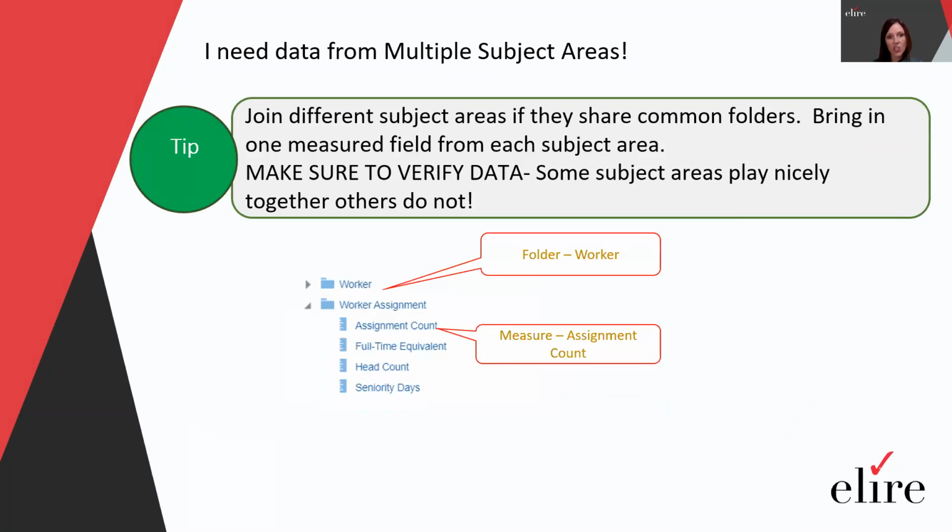Luckily, you can actually use multiple subject areas in one report. But if you just start using multiple subject areas without knowing some of the rules behind it, you might get an error message. So Oracle requires two things for different subject areas to be joined. One of the items is pretty easy if you're doing anything in HCM, because almost every single subject area has similar folders. So the one item is the subject areas that you're trying to join together must have a folder in common. HCM, almost all of the payroll benefits will all have that worker folder. So that one almost automatically happens.